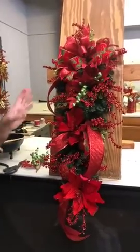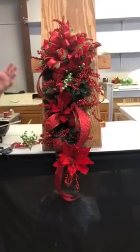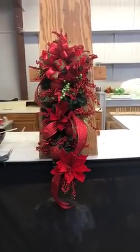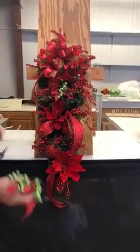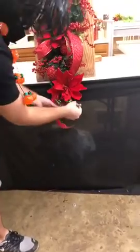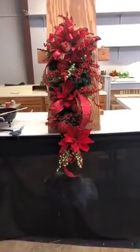Look at that. Boom. I mean, I just added a little bit, and you see what a difference it makes with a little bit of color. That lime off that red is very elegant and pretty, and I love it. And there's no pattern that I follow when adding florals. I just start adding a little bit at a time. I want to make sure I have some everywhere where it's very well seen, and I'll come through and continue to add as I go.